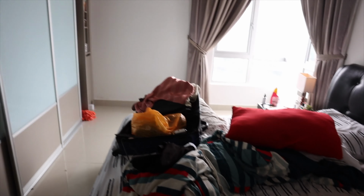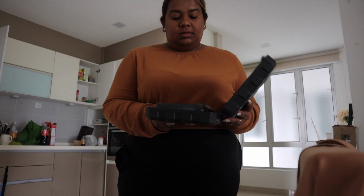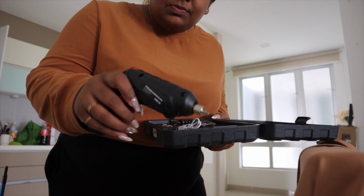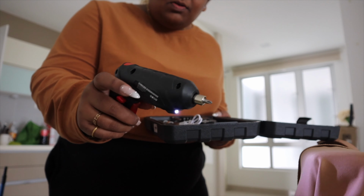I actually got a really cute toolbox and a power drill from Shopee. Look at that. It's a cordless one, so we don't have to struggle with twisting a screwdriver. This is a lifesaver.